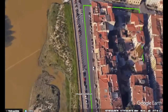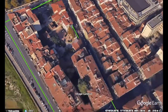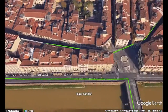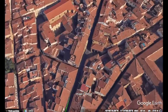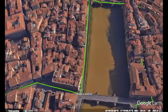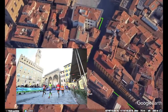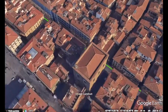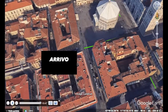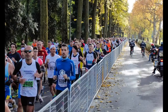Pass a refreshment point at kilometer 40. We're going to pass Piazza Ognissanti, along Borgo Ognissanti. We're going to head on to Via Por Santa Maria, cross through Piazza Signoria, Via Calzaioli, and then we'll turn towards the finish line with the Duomo behind us for a final photo and the great satisfaction that comes with completing the 2016 Firenze Marathon.